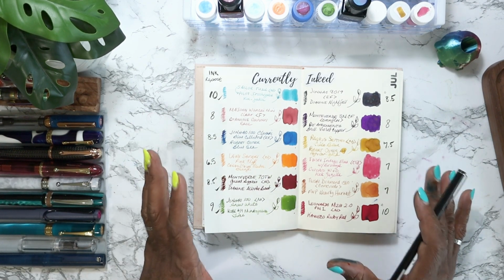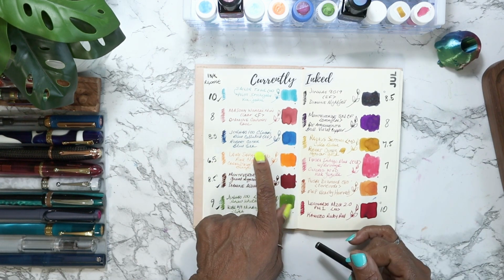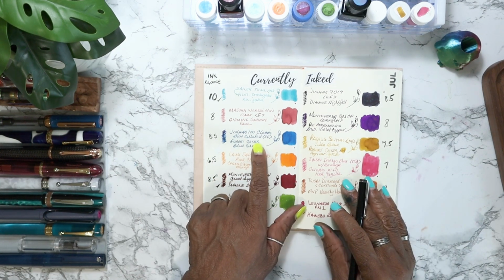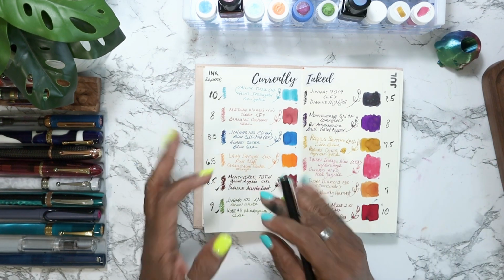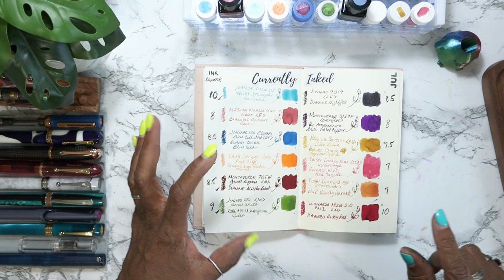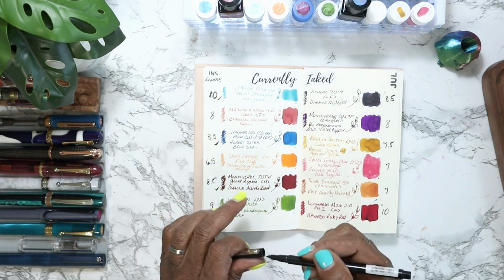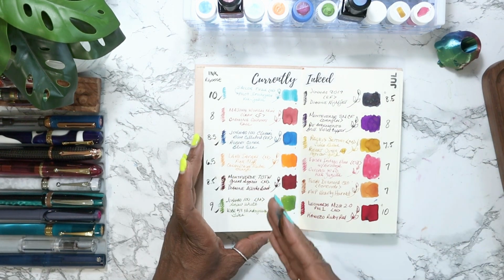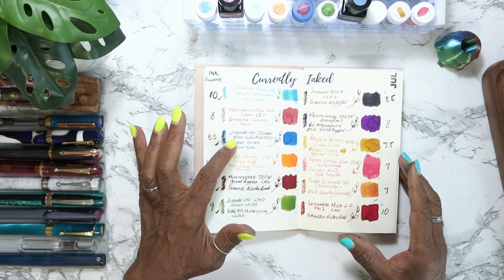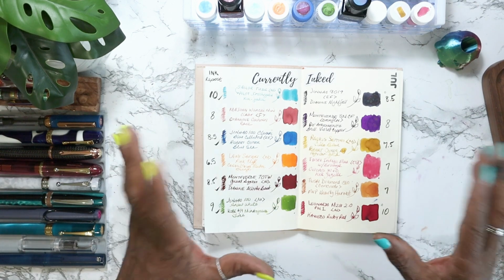The last one I would love to have a bottle of is the Robert Oster Blue Sea. But even though I love writing with this ink, I already have way too many blue inks in my stash. I will have to look at that at another time to see if I really want to buy a bottle of this. I didn't even check what size this bottle came in.